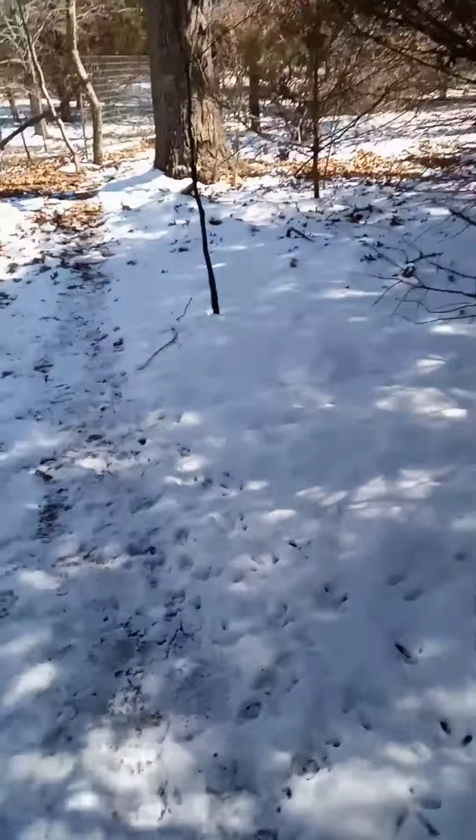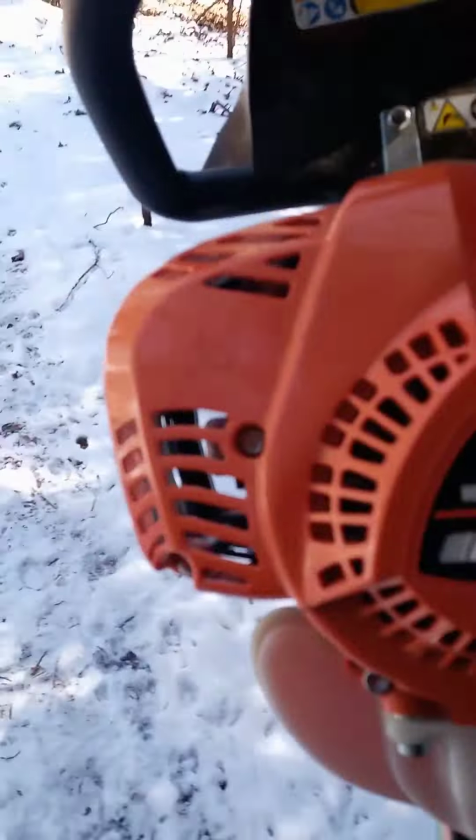But anyways, these are great hedge trimmers. This is the replacement brand to the one that Gary had. Gary's Tree Service up in Kansas City.